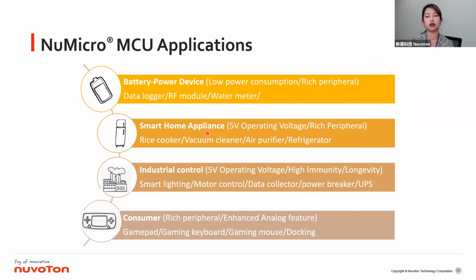The fourth one, of course, is the consumer products, and we have many successful stories in Taiwan, in the USA, and now in China, such as the gaming mouse or the gaming keyboard, and also the docking station, which will be used for the consumer.